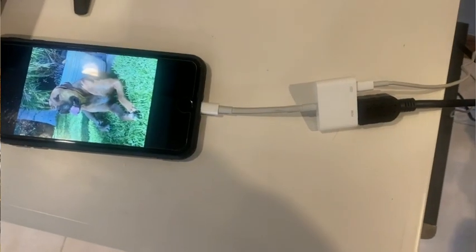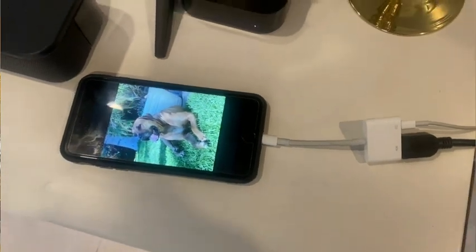Now, this piece of equipment is pivotal if you own an iPad or an iPhone. The reason why is because this allows you to connect your phone or your iPad just like that and send an HDMI signal to your television or monitor, which is fantastic. So you can share whatever is on your screen, whatever music is playing, videos, whatever, on your television without having to do any airdrops or anything similar. It goes directly to it.